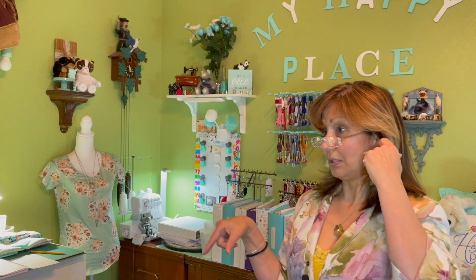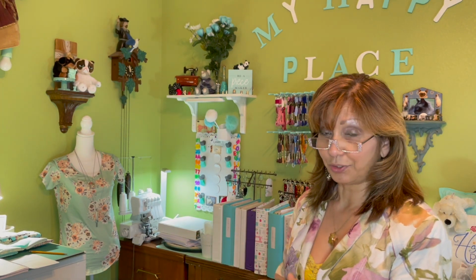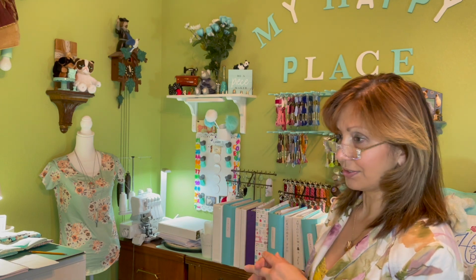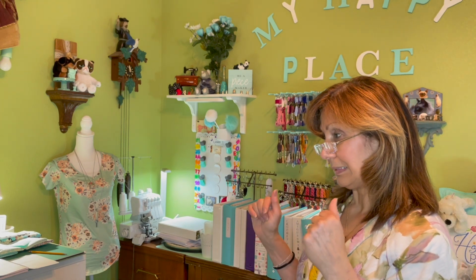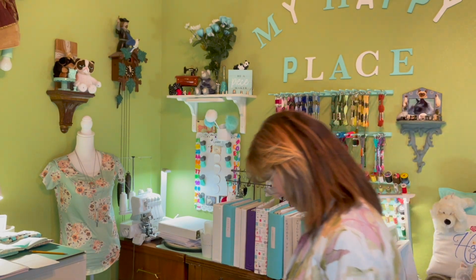I think I purchased them in April, so I'm not sharing those this time. I think I did last time, but I have enough to make a quilt, and I'm just excited to get that started. If not here in the next few months, hopefully by the end of the year, around Christmas time, I'm thinking that might be a good time to pull all that stuff out.